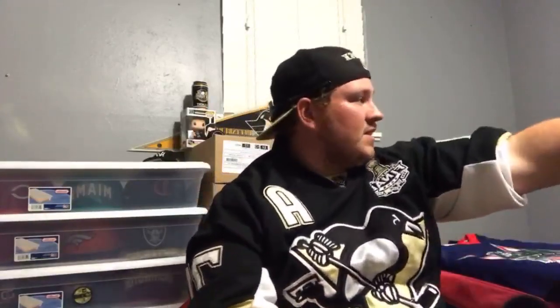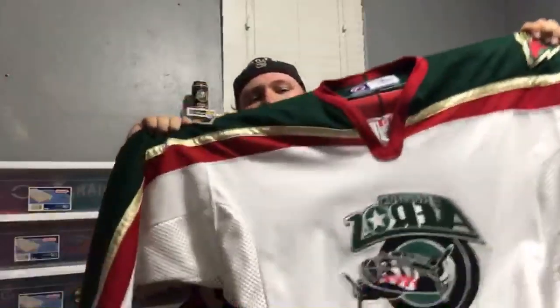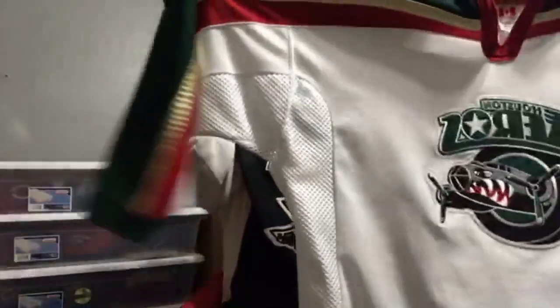The next one, like I said, is worn the most by me. It's from once the Arrows went to become the AHL affiliate of the Wild. You have the bomber logo again, but this time you have the Wild sleeve patches. Like I said, they were the minor affiliate, and they're almost identical to what the Wild wore at the time.